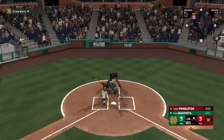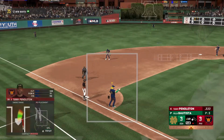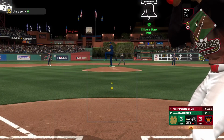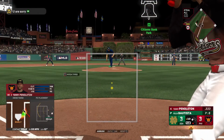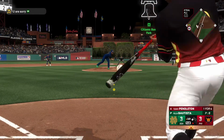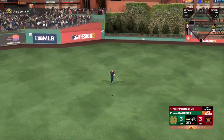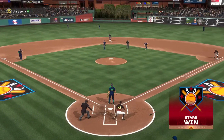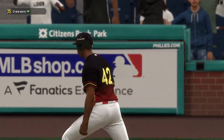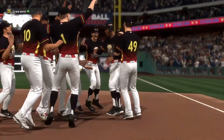He's trying for third. Throw, safe. That's a stolen base. And the winning run is now only 90 feet away. He swings and hits a fly ball, center field. Drops into the glove. Runner tags for home. In comes the winning run, and they walk it off in extra innings. 4-3.